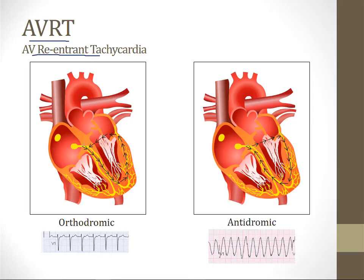So in AVRT, there's a circuit that is created by electrical activity going through the AV node and through an accessory pathway. There are two types of AVRT. Orthodromic AVRT is AVRT that goes normally down the AV node and then comes up over the bypass tract. This creates a narrow complex tachycardia like shown in this picture. The other type of AVRT is called antidromic. This type of tachycardia occurs when electrical activity goes down the bypass tract and up the AV node. This creates a wide complex tachycardia because the ventricles are not being depolarized normally through the bundle branches and Purkinje fibers.